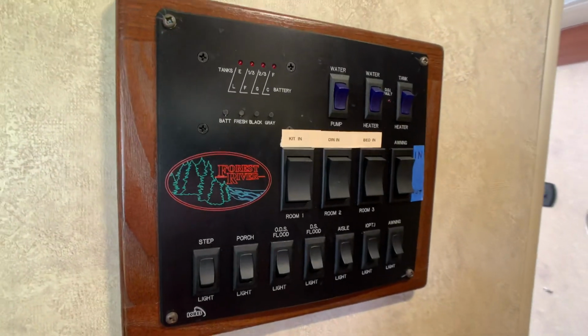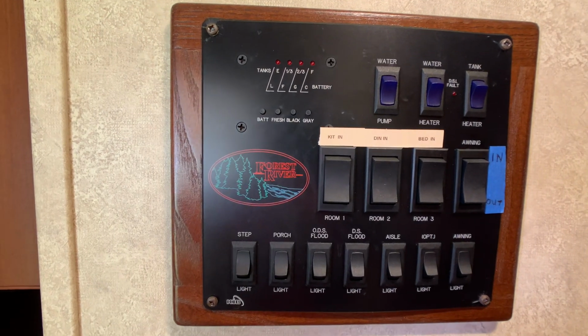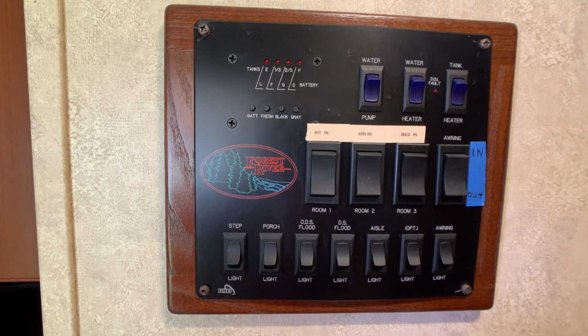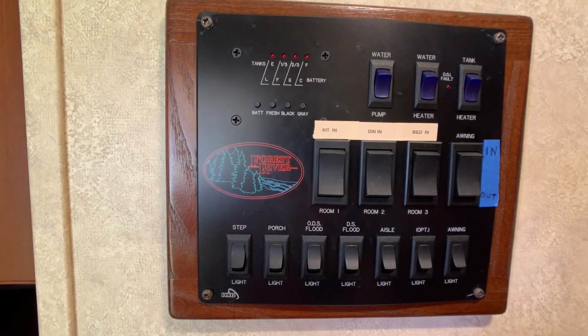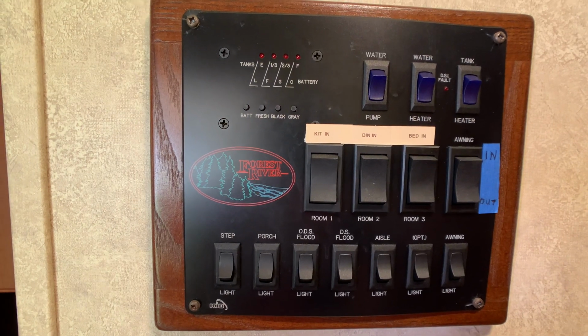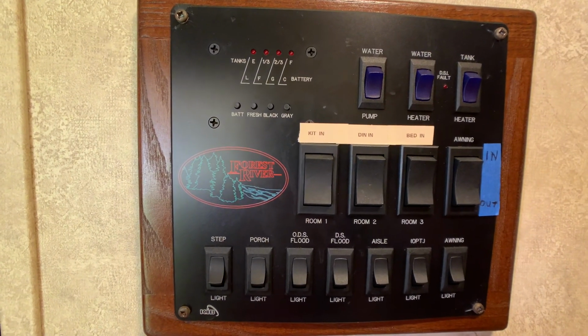Show off the monitor panel area here. This is your control center here. Start up at the top left. That's going to be your monitors for your battery, your freshwater tank, your black tank, which is your toilet, and your gray tank, which is your sink and shower tank. To the right of that, the three purple buttons: water pump switch, water heater switch, which is a 6-gallon gas electric direct spark ignition water heater.